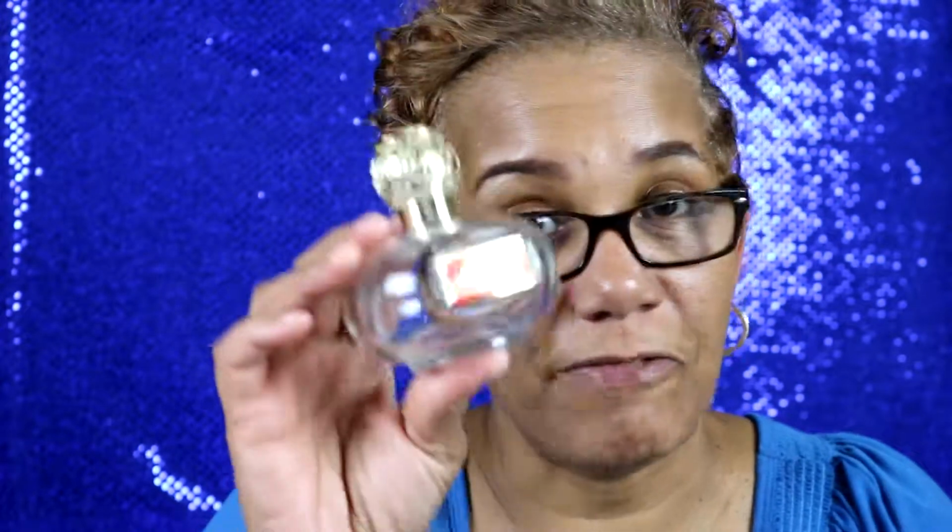I have had this one bottle since it first came out, and it's been a while since this has been out. But I finally used it up. I only had a little bit in it and I really wanted to get rid of it, because like I said, this is a light scent and it's pretty much what I wear in the spring and the summer. So love it, love it, love it.